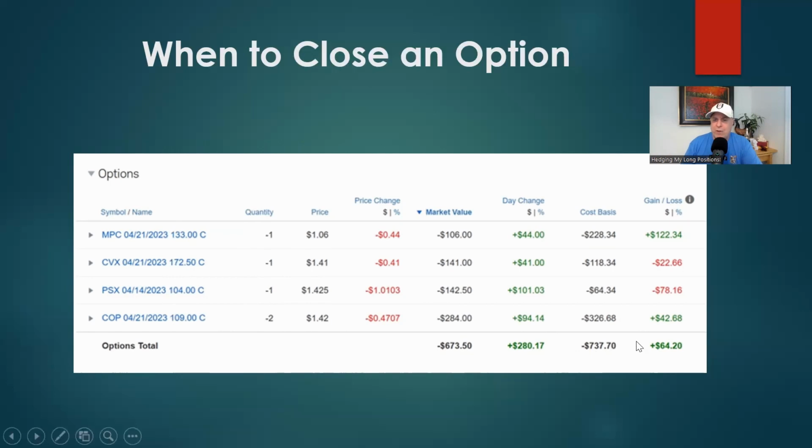However, when I look at this, you can look at it as 5 different ones, or you can look at it as one big aggregate or composite score here, where I'm up $64.20 on the whole. And that's the way that I tend to look at it. At least in this case, I looked at it as an aggregate. I said, okay, I'm up $64.